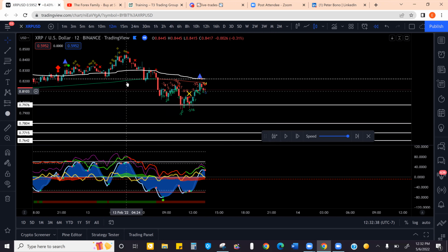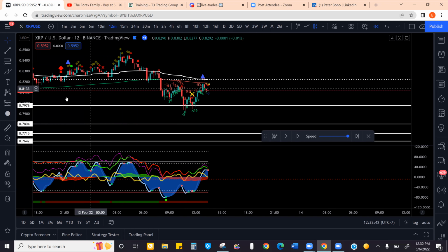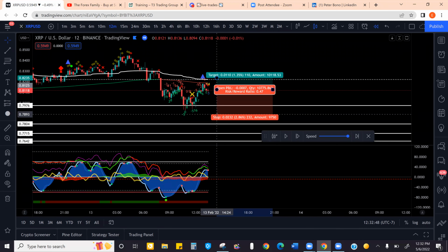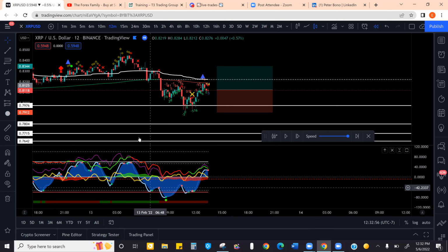That range right there, it's a bullish one. But we got a break of structure on this trend line down here. I'm thinking to buy. I'm going to do it when it wants to. That's cool.